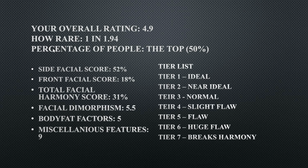His side facial score is a 52%. His front facial score is an 18%. His total facial harmony is a 31%. His facial dimorphism is a 5.5. So how masculinized is his face? His body fat factors is a 5. His miscellaneous features is a 9.